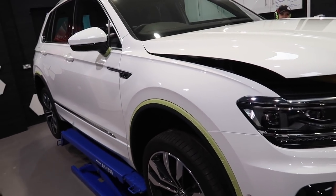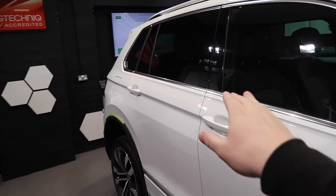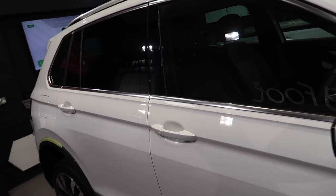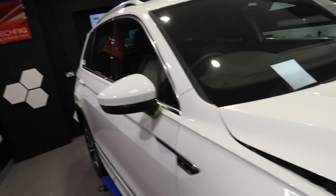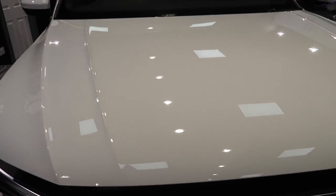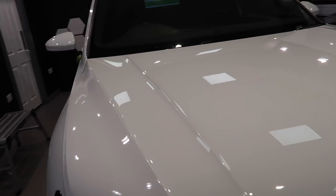The Tiguan's heading down as we've got manually hand polishing. The handles, and we've got the roof to do on this. As you guys seen in the time lapse, which then died because of the battery, I've done the bonnet, so that has been wooled and refined. Look at that gloss. Who says you can't make white look wet?